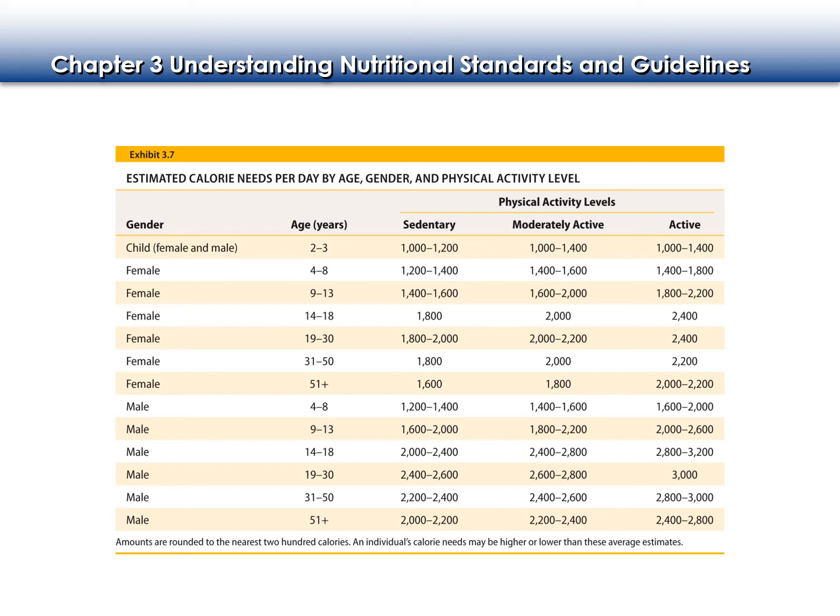Most Americans do not realize how many calories they need or how often they exceed their recommended calorie intake. The following chart shows the recommended calorie levels for children and adults at different activity levels.